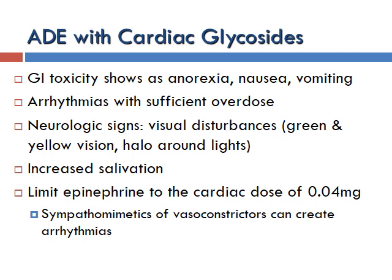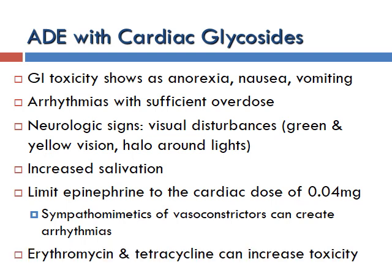So just two cartridges of lidocaine with 1 to 100,000 vasoconstrictor epi. Some of the vasoconstrictors can create some arrhythmias, drugs that mimic the sympathomimetics. Erythromycin and tetracycline can increase the blood levels of cardiac glycosides. So you want to be careful using these with someone taking a cardiac glycoside because it could push that cardiac glycoside into a higher level.